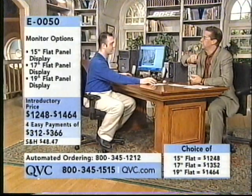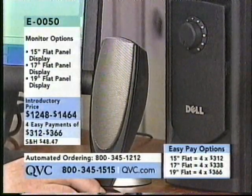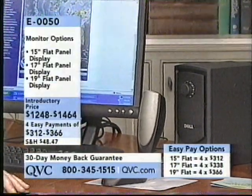And it's also Dolby 5.1 surround sound ready. So this could become a theater, if I wanted it to be. And the subwoofer is great. You get that rich bass sound with it. It's just incredible.